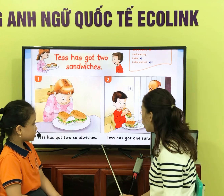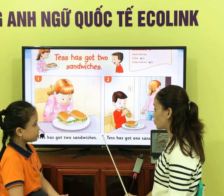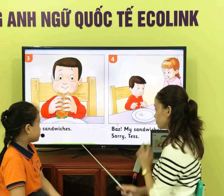Does Jess have got two sandwiches? No. Does Jess have got one sandwich? Yes. How many sandwiches Jess has got? Jess has got one sandwich.